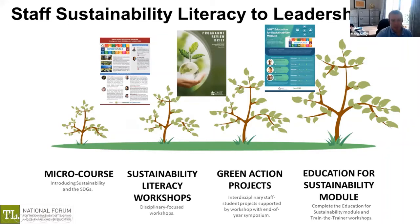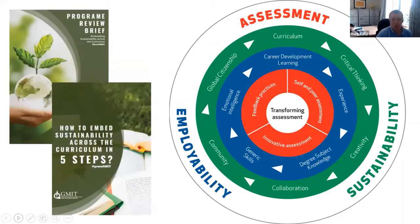As a further demonstration of GMIT's commitment towards sustainability, our Vice President for Academic Affairs and Registrar, Dr. Michael Hannon, has identified sustainability as a core guiding principle for the programme review process, which takes place every 5 years, alongside employability and assessment. We're taking an integrated approach to demonstrate the synergies that exist across the 3 core guiding principles: employability, sustainability, and assessment. This will form the basis for intensive engagement with staff across all disciplines in September, where we hope to provide a number of support workshops to enable staff to embed these principles across their curriculum.